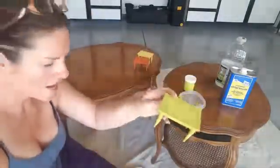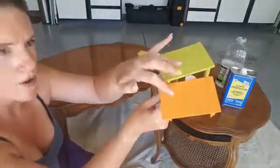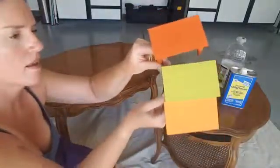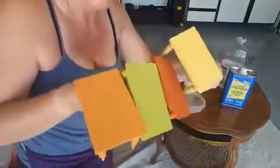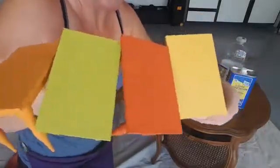I need to know if I should do this coffee table in Marigold, or should I do it in Monarch? I can try to hold all these. I don't know if I can. There we go. Or if I should do Butter Me Up. Give me a thumbs up if you can see these okay. It's kind of bright in the garage here.